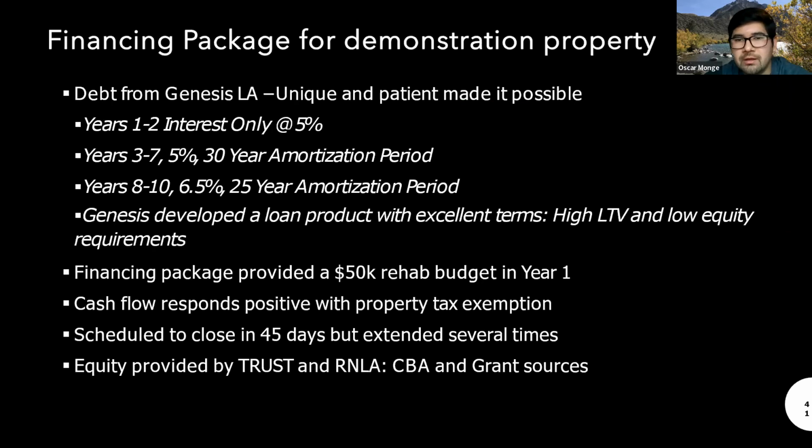Okay, so another key piece about this acquisition was our partnership with Genesis Los Angeles. At the time, and in conversations with Tom, there are more opportunities now than there were back then. Back in 2016, there was a very unique way of packaging a loan for organizations, where we were allowed to pay interest only while we prepared our finances to have incremental mortgage payments over time.